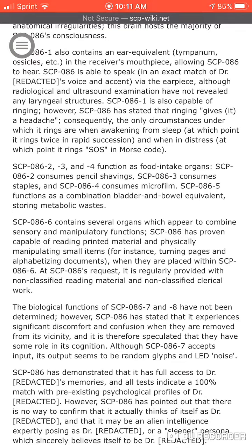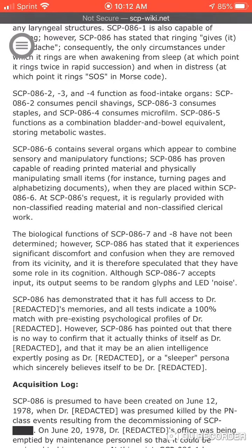SCP-086-2, 3, and 4 function as food intake organs. SCP-086-2 consumes pencil shavings, SCP-086-3 consumes staples, and SCP-086-4 consumes microfilm. SCP-086-5 functions as a combination bladder and bowel equivalent, storing metabolic wastes. SCP-086-6 contains several organs which appear to combine sensory and manipulatory functions. SCP-086 has proven capable of reading printed material and physically manipulating small items, for instance, turning pages and alphabetizing documents when they are placed within SCP-086-6.